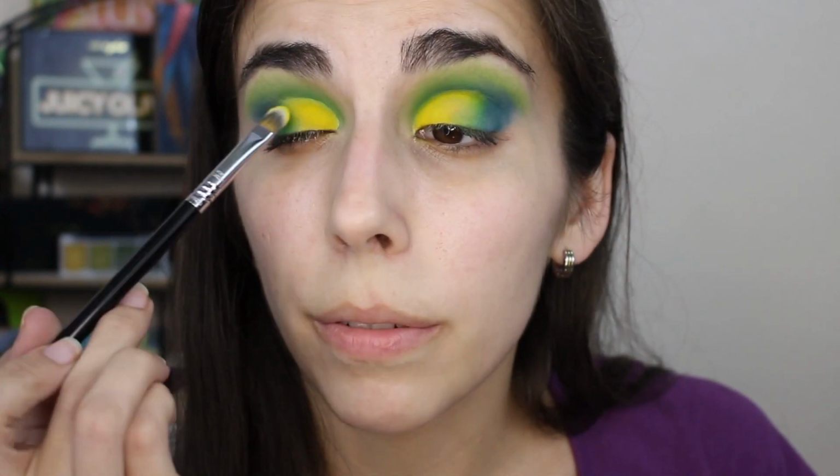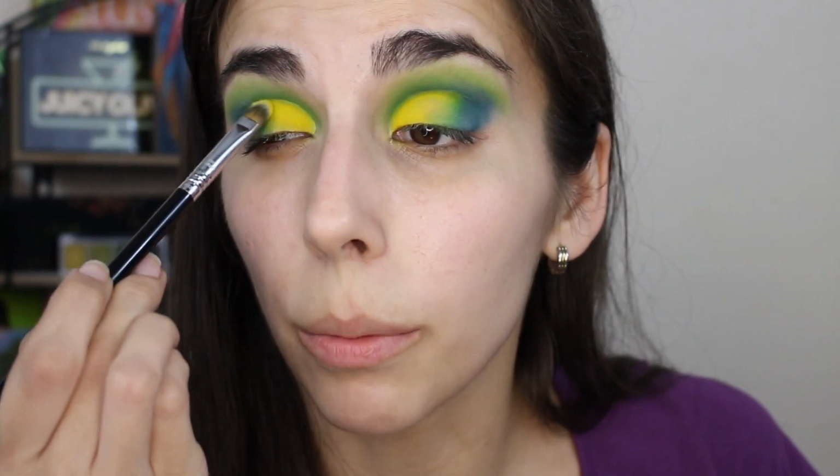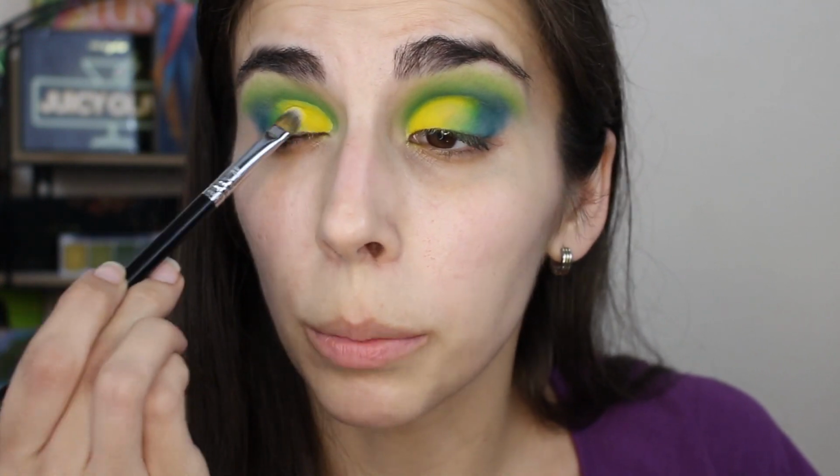Did I even say this is an F70 brush? One of my favorites. I have a lot of favorite flat brushes, but this is a really good one if you like a flat brush for shimmer or matte.